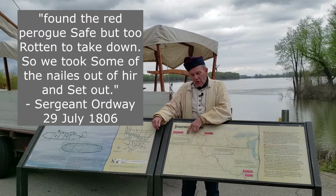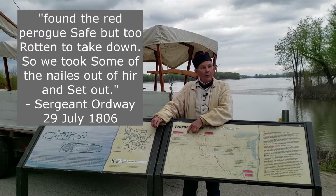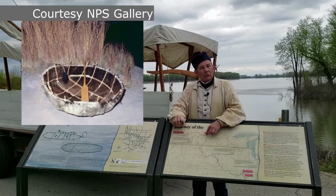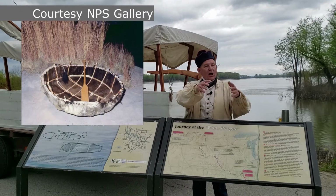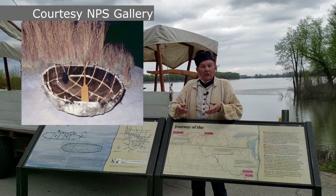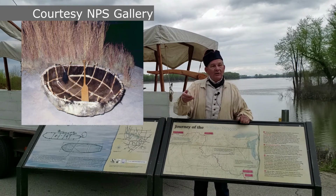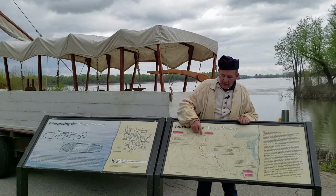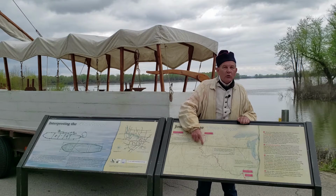So they continue on down the Missouri River with the White Pirogue and the canoes they made and some bull boats. While they were staying with the Mandan, they learned how to take a buffalo hide, stretch it over a willow frame. It looked like a cereal bowl, a giant cereal bowl, and 1 or 2 people could float in that bull boat.